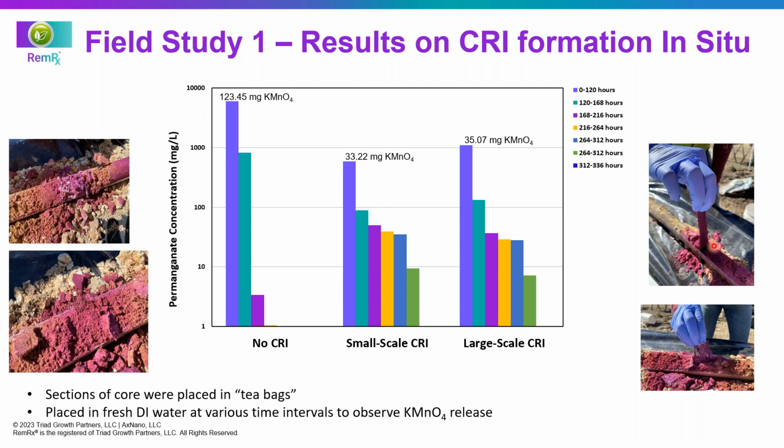And to confirm that, though it was quite obvious that this is CRI, because you don't find this type of material in the subsurface, we still wanted to confirm that we're getting that controlled release. So we took sections of these soil cores, we put them in a mesh bag and looked at release of permanganate over time when placing them in fresh beakers of water.